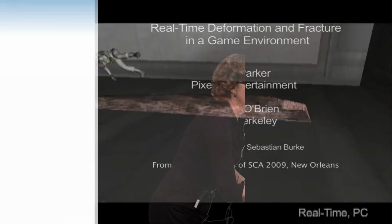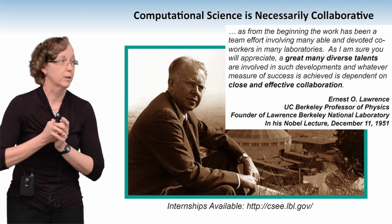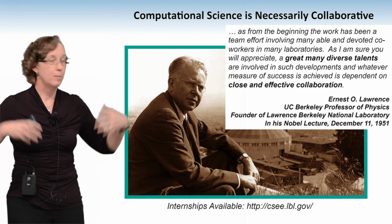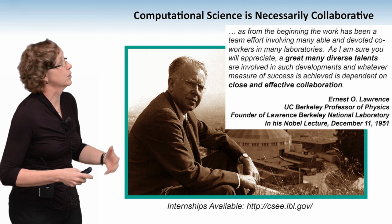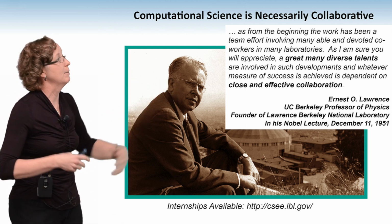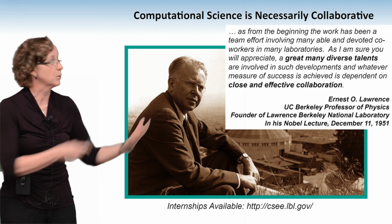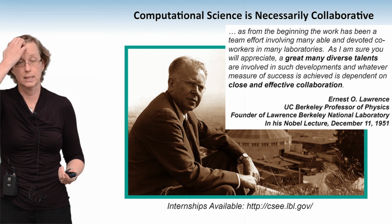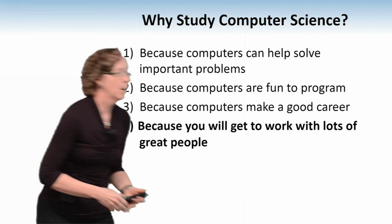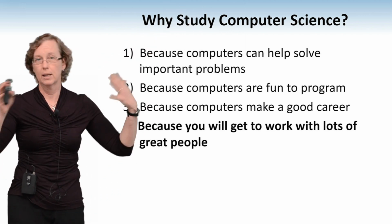So I'll just end with a quote from E.O. Lawrence, who is the founder of Lawrence Berkeley National Lab: computational science is necessarily collaborative. You have all these great people who are experts in physics and chemistry and medicine, in biology and climate change, and you get them together with computer scientists and mathematicians, and that's what he said in his Nobel laureate acceptance speech as well. So why study computer science? For all the reasons I said before, plus you get to work with a bunch of great people in a lot of different disciplines.